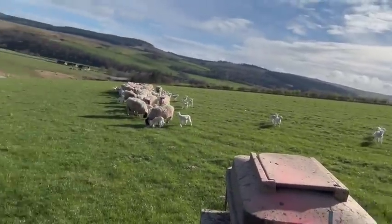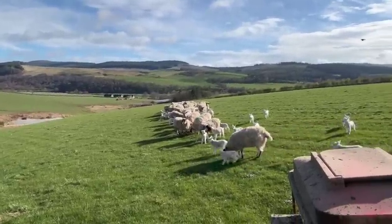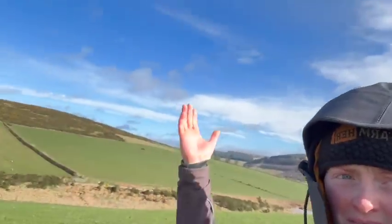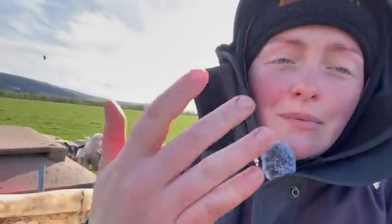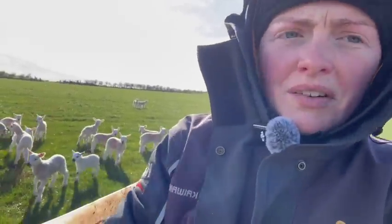Just them in about. Well, there's not many out in this field yet. There's just a few. I need to put more out here, but they were saying it was going to rain today. Well, all of this week. But I mean, it doesn't look like it at the moment. But it is a flipping cold wind. I'm going to need to get my gloves, because it's nippy on the fingers.